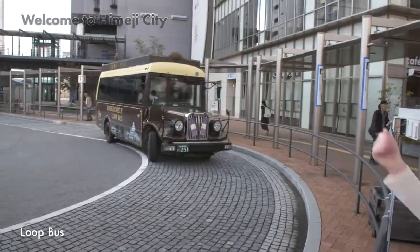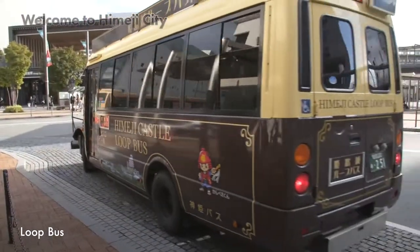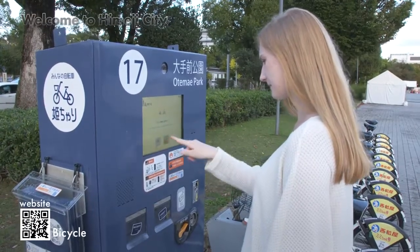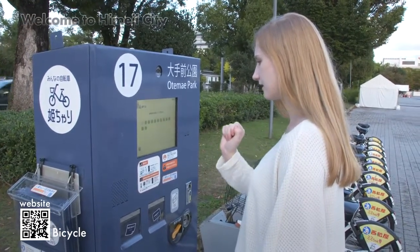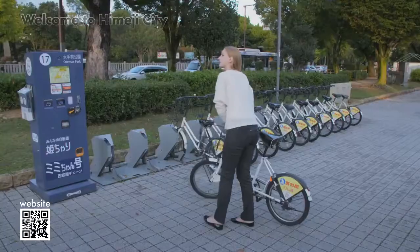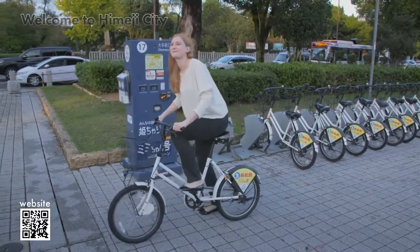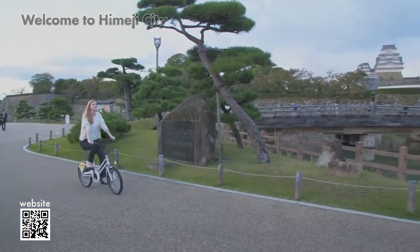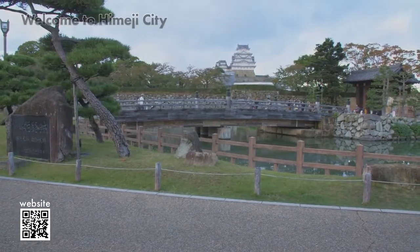When visiting the area around Himeji Castle, a convenient way of getting around is to take the one-coin sightseeing loop bus that runs from morning to evening. To help you enjoy the area around Himeji Castle, you can make use of the Himachali bicycle rental system, which gives users the chance to rent and return bicycles at any of over a dozen locations. For details, please visit the website.